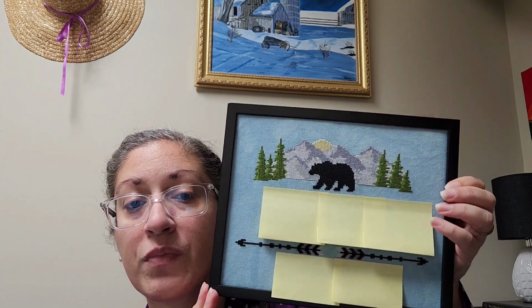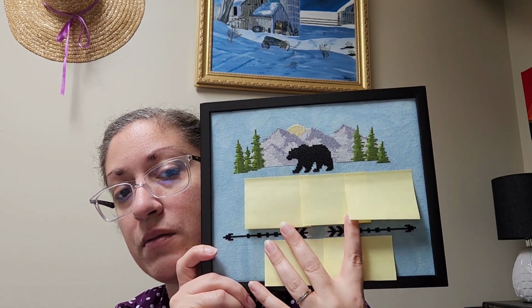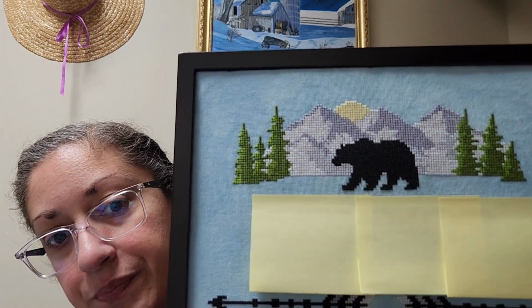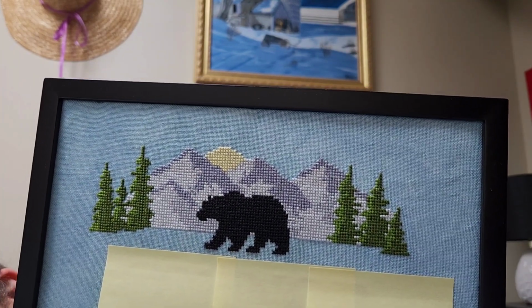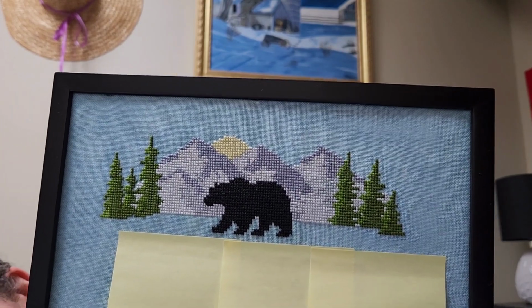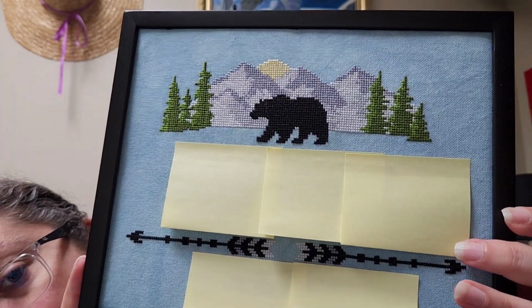And here it is now. I am covering all of the new family members' information so that it's kept private. But the mountains and the trees and the bear and the sun, those are all complete. Well, everything's complete, but it looks so good. And then little arrows.